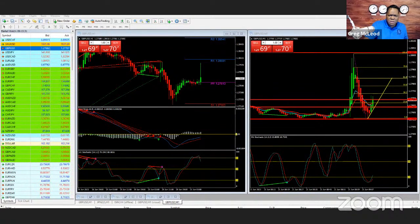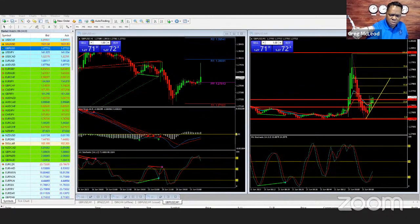Okay, so we're rallying. We're rallying. Stage 2. UK inflation data. Expected. GU rallied to 1.2800.